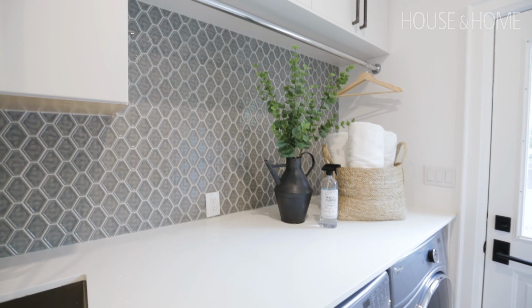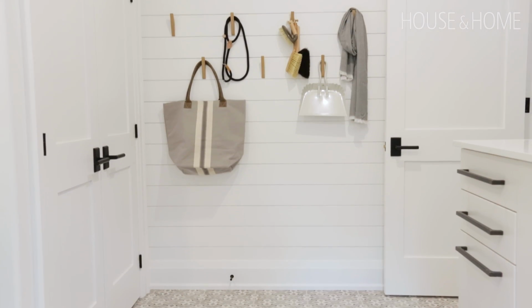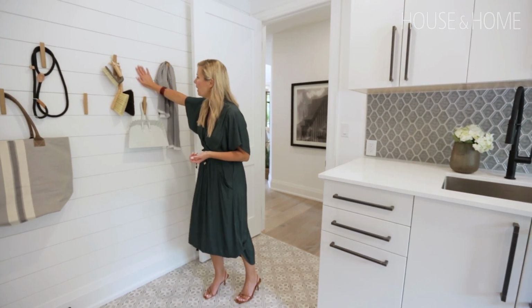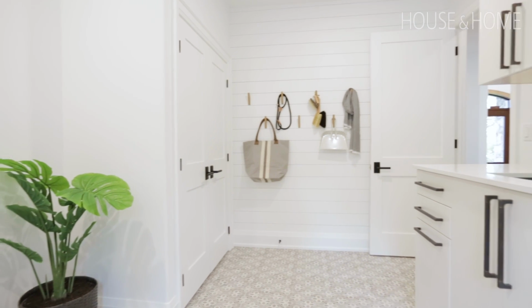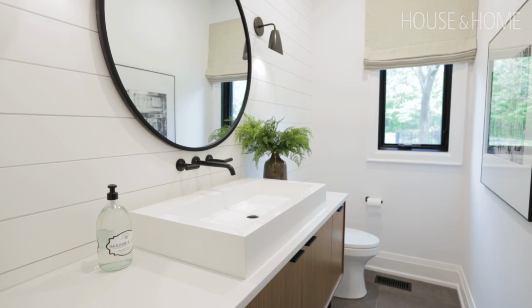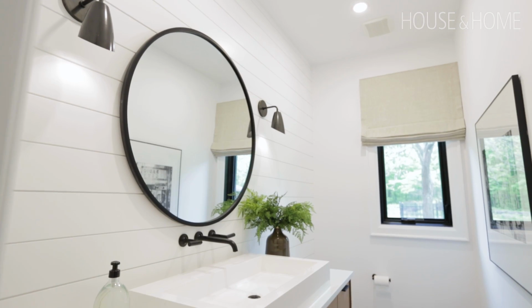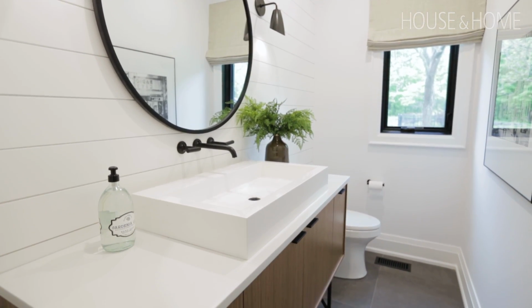I love shiplap, but I've never used it in a design before. So I was really happy when our clients were open to that idea. This is simple shiplap that we installed in a horizontal pattern, and we painted it our wall color throughout, which is Chantilly lace. In this powder room, we decided to do a shiplap feature as well. The wall-mounted faucets are positioned perfectly in the middle of that shiplap, and the linen drape just adds a little bit of warmth and texture in the space.